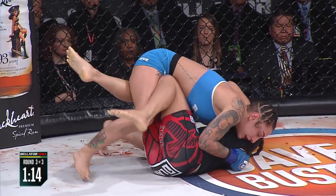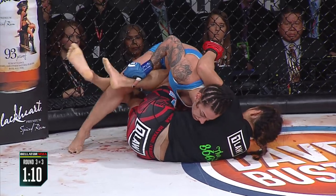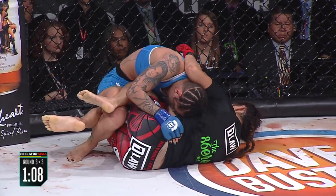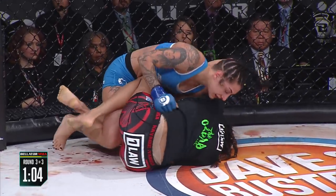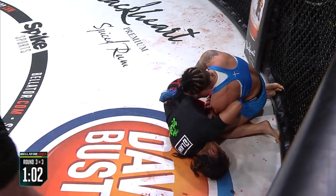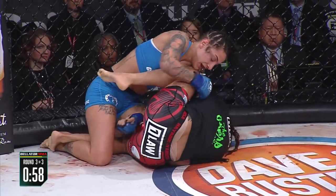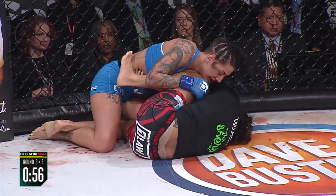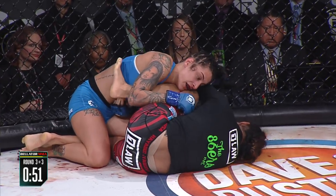One minute. Weakness also creates a weak side, and that's what Emily Ducote is taking advantage of now. Just passing, or just staying in half guard isn't enough. She has to pass, she has to really do something to win back this round or get a finish.